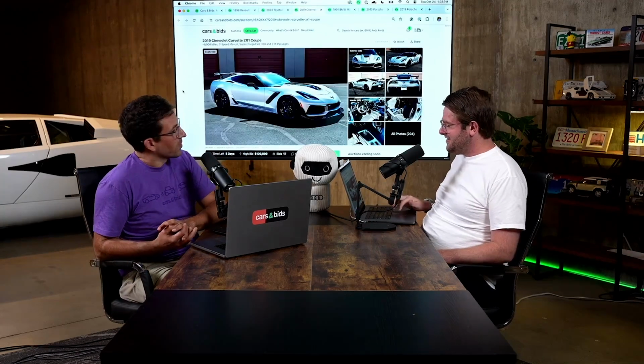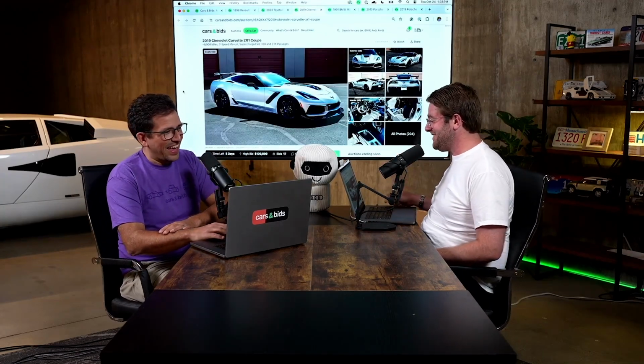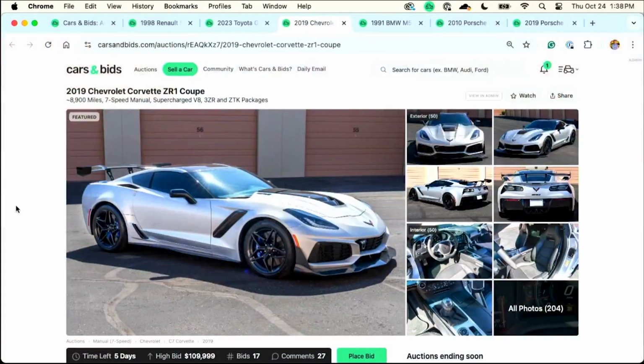The next car is still in your wheelhouse. This is a Corvette I get excited about. Tell us about this one. All right, this is a C7 ZR1, so the ultimate C7. And this one truly is the ultimate C7.